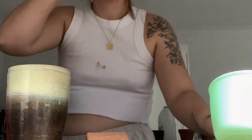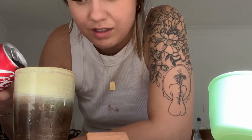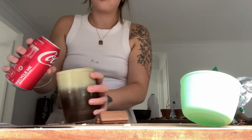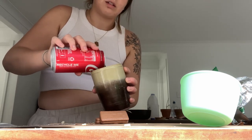All right. Making myself a Coke right now because I'm bloody tired. I made a coffee earlier that was delicious, but it's just not doing it for me. So now I'm pouring myself a Coke in a little tin can.